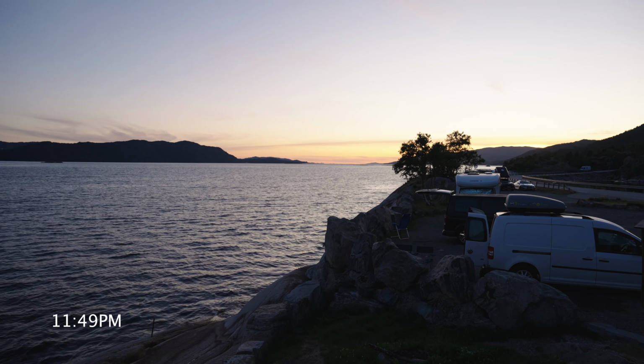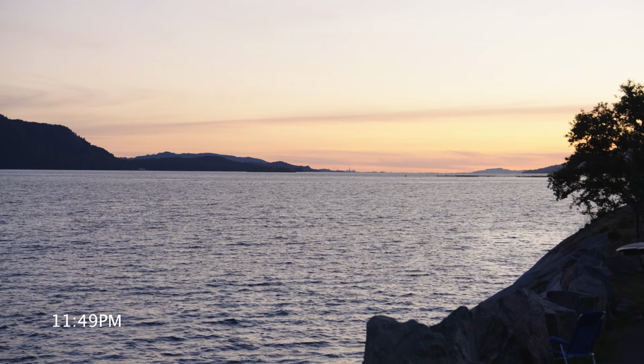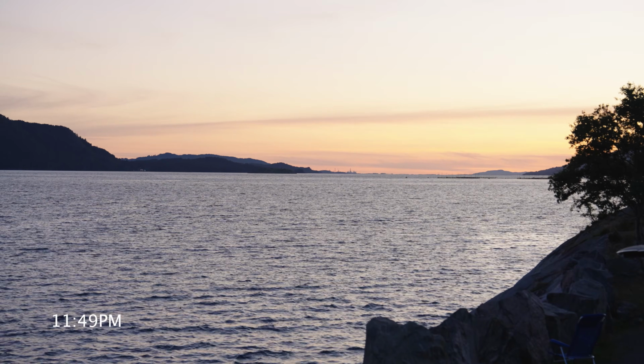We get maybe an hour of a beautiful sunset each night, and then it gets light again at about 4:30 in the morning. So the day's really long and the nights are really short, and that does kind of mess up your sleeping because it doesn't get dark. You don't start to feel tired. So we've been going to bed pretty late and then getting up pretty late as we've been pretty tired.